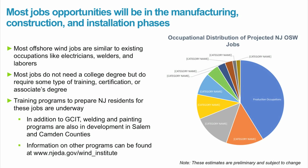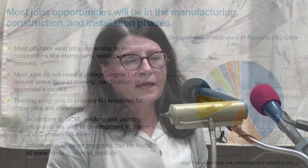So the training programs we're going to be talking about here today, as I said, are at Gloucester County Institute of Technology, and there are welding and painting classes. And then there are also classes that will be starting up in Camden County that will be focused on welding and painting, and then also in Salem County that will be focused on the same. So you can always get more information at our website, which is listed on the slide.